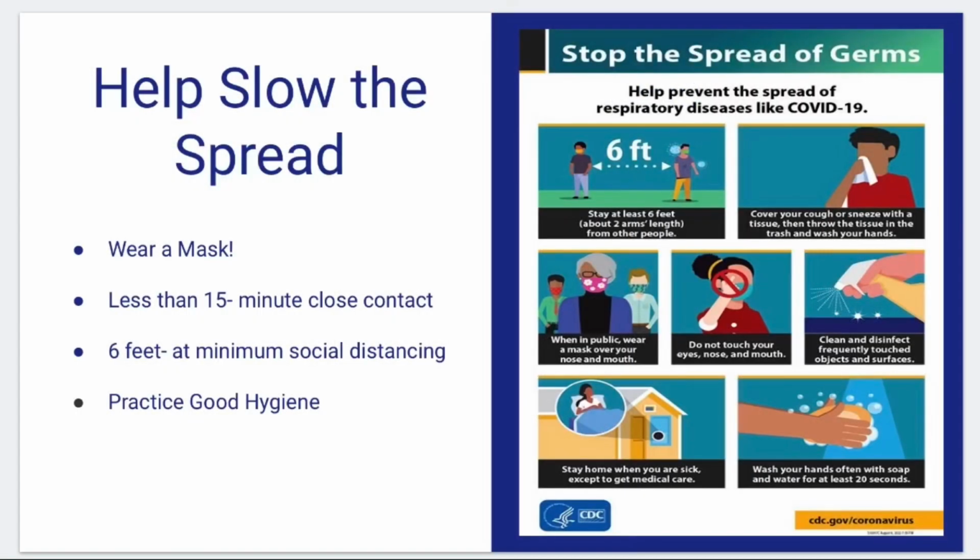So, in closing, I would like to encourage all Eric White families to help slow the spread of COVID-19 within our community. Wear a mask. Minimize close contact with others outside of your home. Continue practicing social distancing and practice good hygiene.